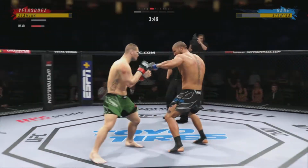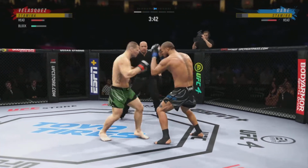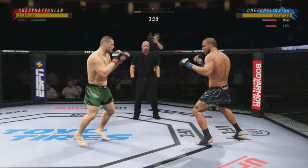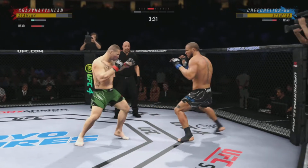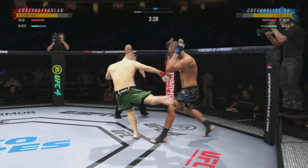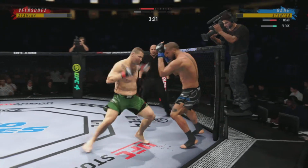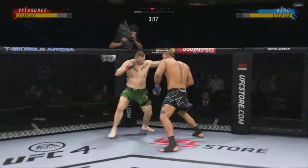Man, he is so sound defensively. Nice job to raise the guard there. It's the relaxation that allows him to see things coming and block most of the strikes that are coming at him. 1-2 punch by Velasquez. Big powerful punch lands. Now he gets back to range.